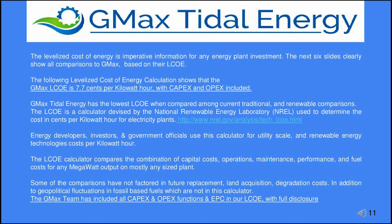The LCOE is a calculator devised by the National Renewable Energy Laboratory, used to determine the cost in cents per kilowatt hour for electricity plants. Energy developers, investors, and government officials use this calculator for utility scale and renewable energy technology costs per kilowatt hour.